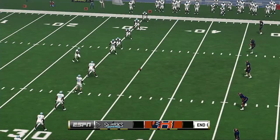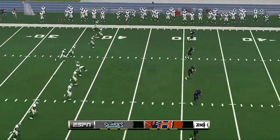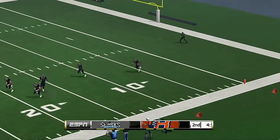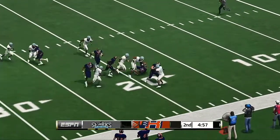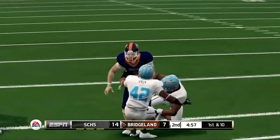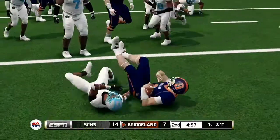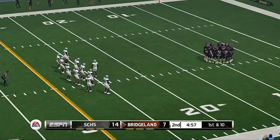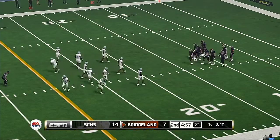Looks like they're ready for the kick. McCarthy from the 2. And he's taken down at the 19-yard line. Brad, this is my kind of game. I love seeing this kind of production and the way these quarterbacks are playing. Both teams are challenging both of these defenses. And we're ready for more football here in quarter number two.